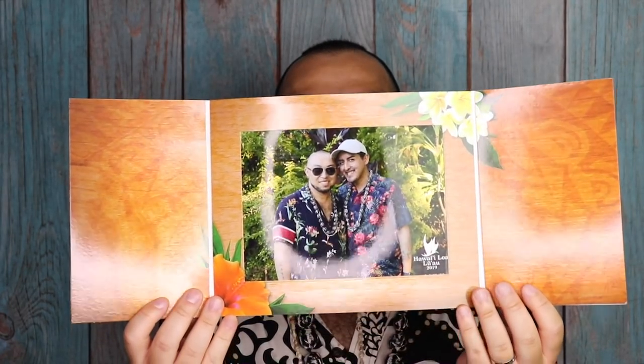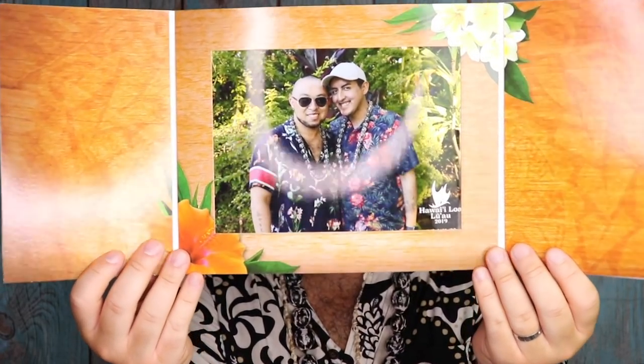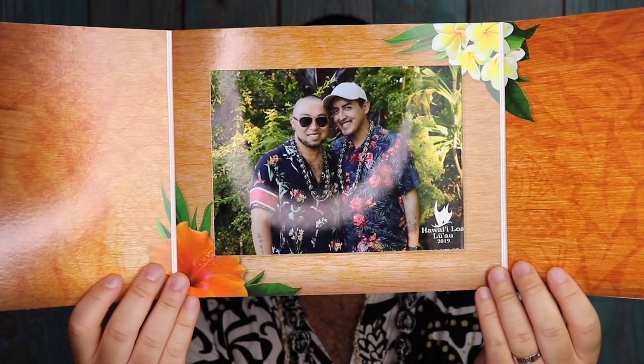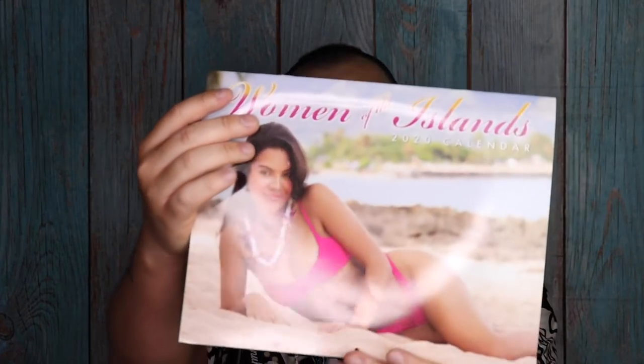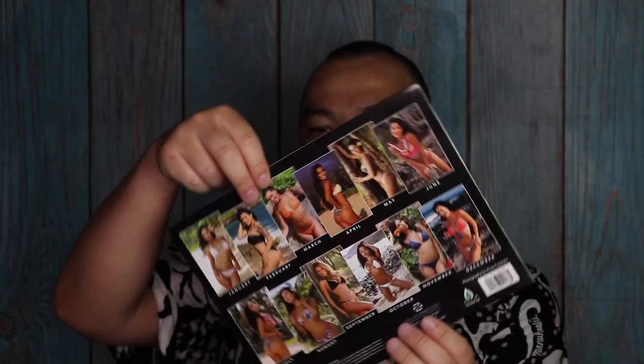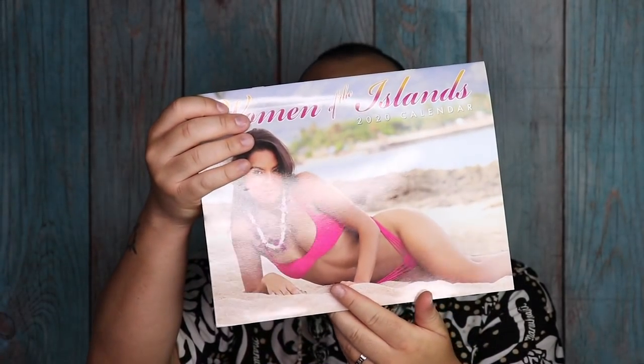Definitely got this from the luau that we went to. The husband said that I ruined the picture by wearing my sunglasses, but I was like, well, I was not going to take them off. So yeah. Oh my god, that luau was literally everything. I freaking love it. This one's for a relative, just a women of the islands calendar, pretty much.